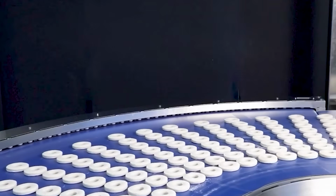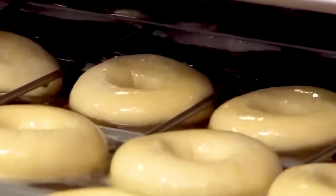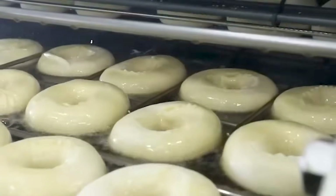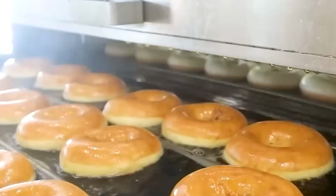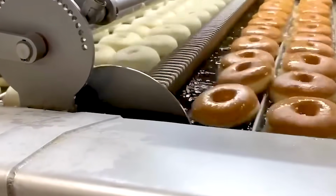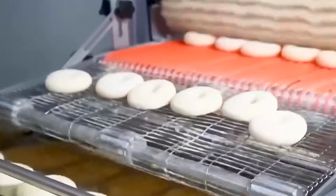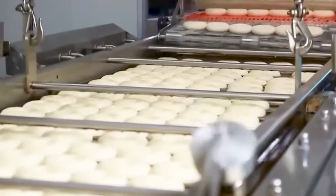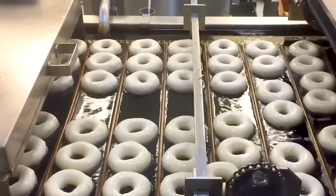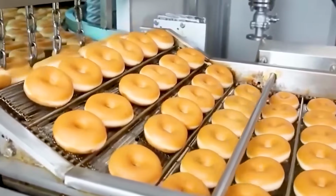Now comes one of the most mesmerizing parts of the process, the fry line. The fully proofed donuts are gently deposited into a continuous flow fryer using an overhead lifting mechanism that preserves their delicate structure. The frying oil, usually a high-stability palm or soybean blend, is maintained at a precise temperature of approximately 365 degrees. Each donut floats along the surface, first frying one side, then automatically flipping at the midpoint using a mechanical turner. This results in the even golden brown exterior Krispy Kreme is known for, with a pale proof line around the center indicating proper fermentation.